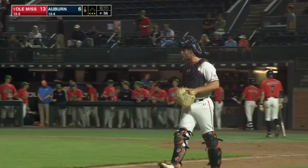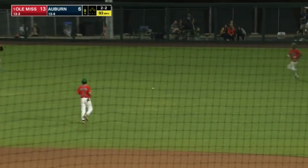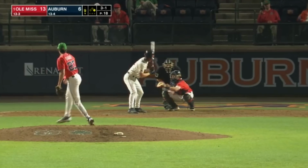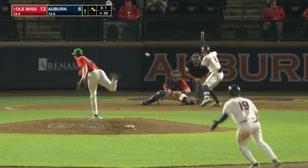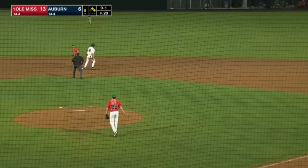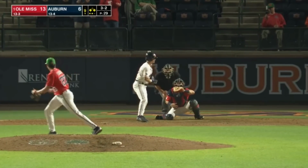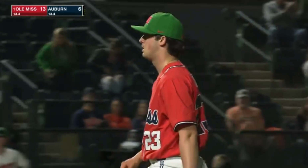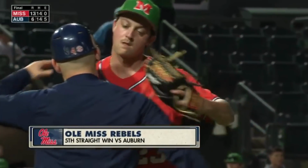That'll close. Fought off into shallow right. That's dumped over Chatnier's head. Randy Johnson, no thanks. Yeah, and I was a left-handed hitter, so that didn't help. Nice snag over at third by Burford, and just in time. Payoff pitch, and there for strike 3 called, and Ole Miss starts SEC play with a 13-6 victory over Auburn.